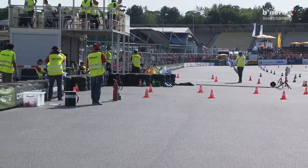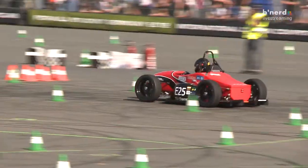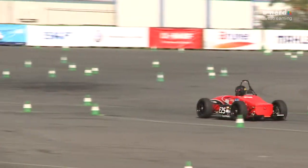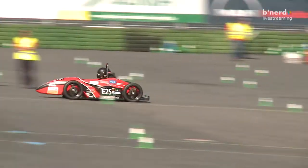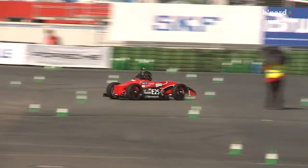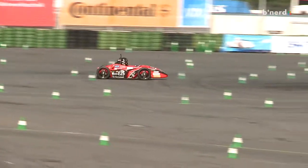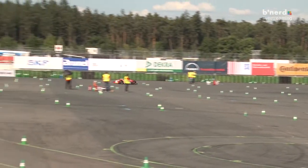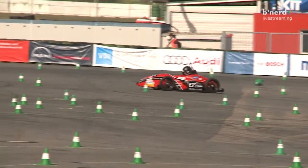Yep, they're waiting in the lines to do their second lap. I think we've got car number 44 up first. This is their first run for the day. They've got some very fast times out there to beat. And the silent car out there, that's E25 Darmstadt.